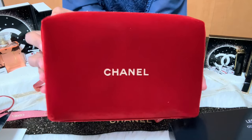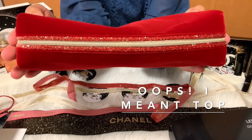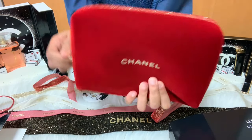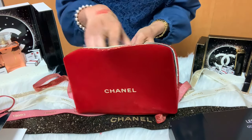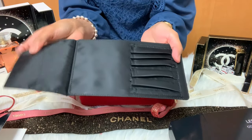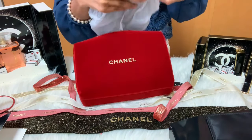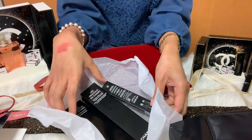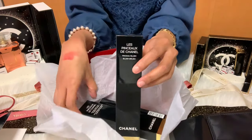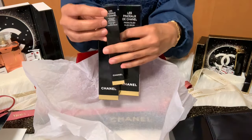And this is how it looks like in front, the back, and here on the bottom, it has a zipper closure. There on the side. So it has a brush holder. And 3 pieces, full size brush. There. So let's open it one by one.